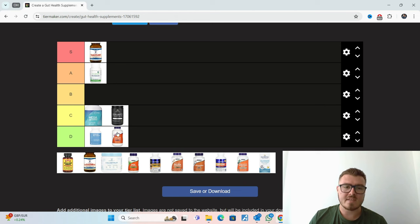So bone broth has to go in the C, and the collagen I think is worse than bone broth. It's like they're almost the same, but the collagen peptides are just slightly worse. So they have to go down here. They have to go in D tier.